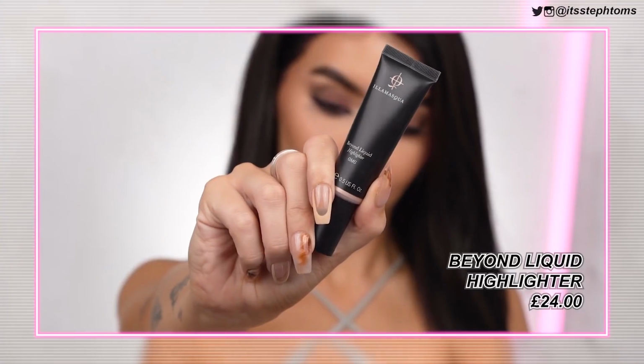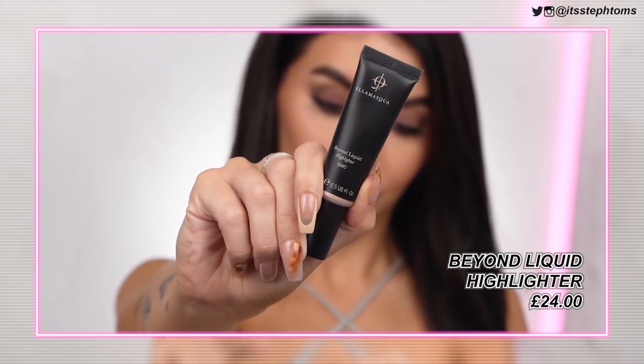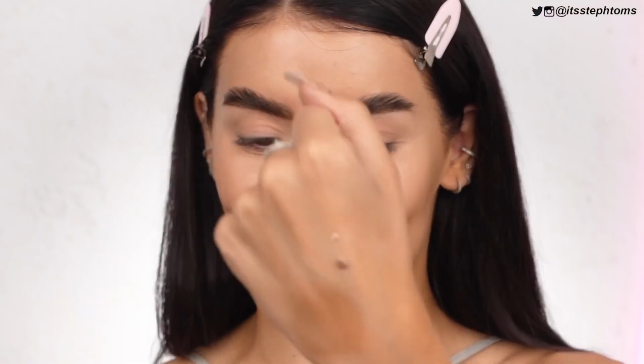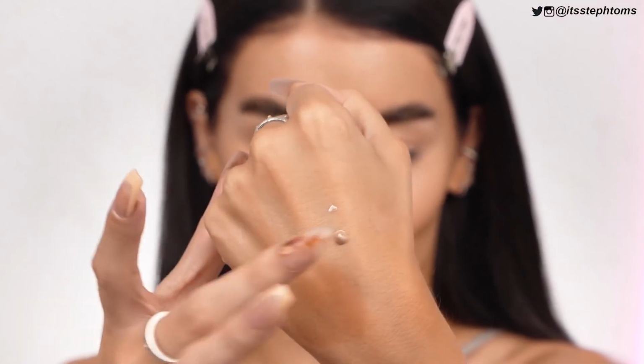So this one here is in the shade OMG. I've tried the powder one before. I actually have it here, and it's good. It's very, very nice. Probably one of my favorite products from Illamasqua actually is their highlighters. Okay, look at this. This is what I'm talking about.